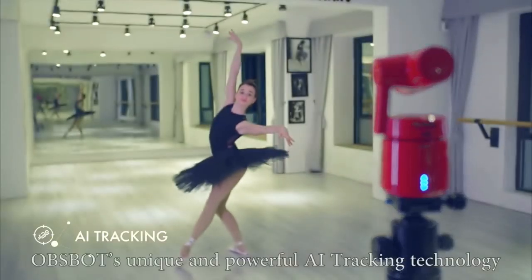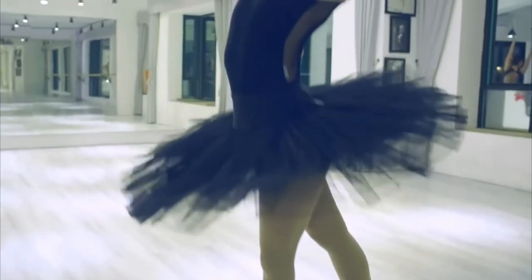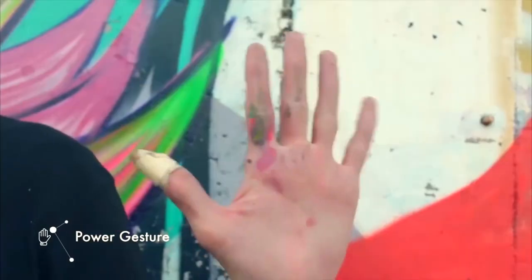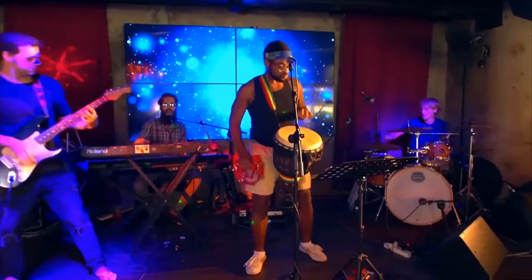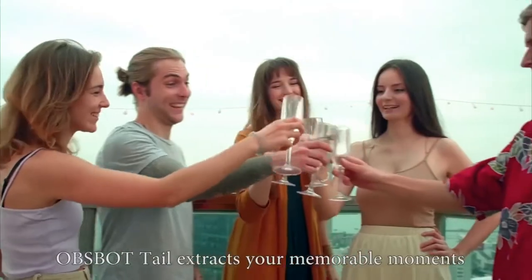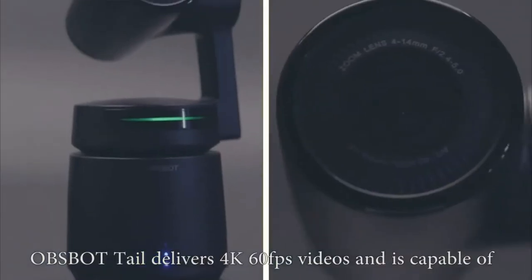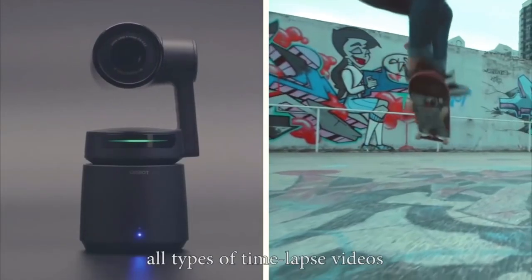Obsbot Tail's unique and powerful AI tracking technology moves the camera head automatically to track your movement. Power gesture feature lets you use different gestures to control Obsbot Tail. Obsbot Tail extracts your memorable moments automatically. Obsbot Tail delivers 4K 60fps videos and is capable of recording up to 240fps so that you can shoot nearly all types of time-lapse videos.